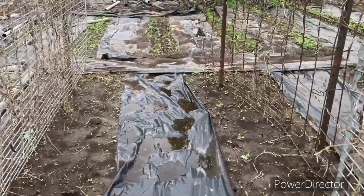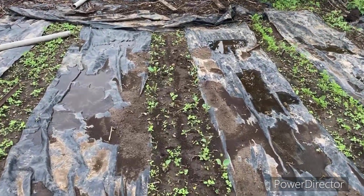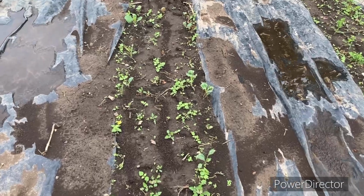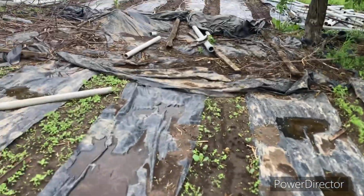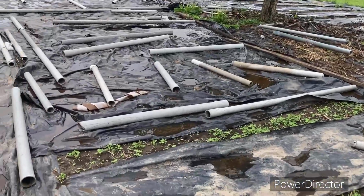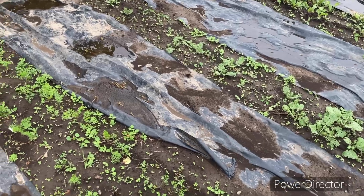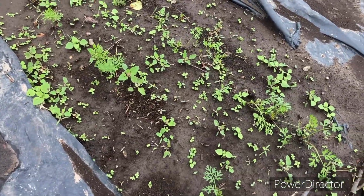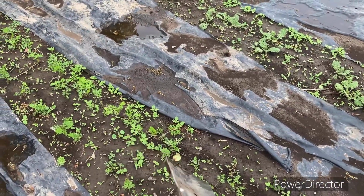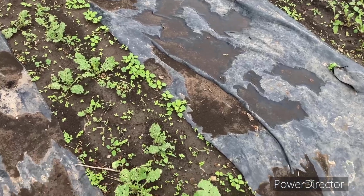All right, so let's go down here. Forget what this is. I think this is, oh, I have a label. This is collards. That is supposed to be carrots that haven't come up yet. And then that one right there, sunflowers. And let's see, this one is two different kinds of carrots. We have red core chaney and the purple dragon, or the second one is the purple dragon, and these are the red ones. This one is, I think these are turnips.